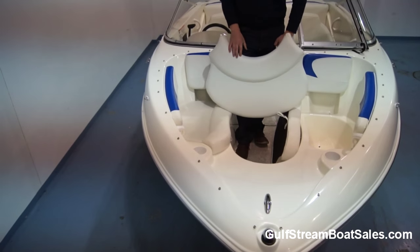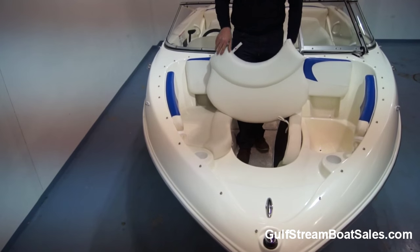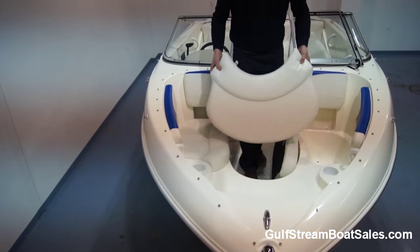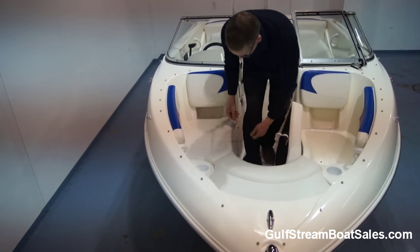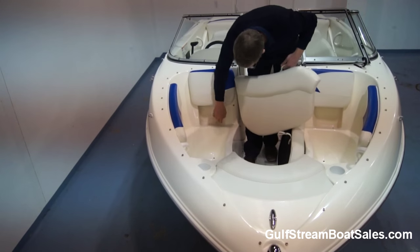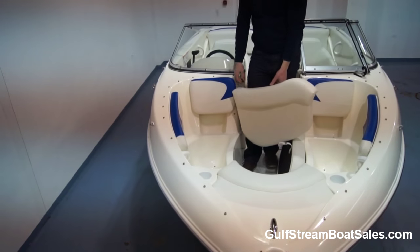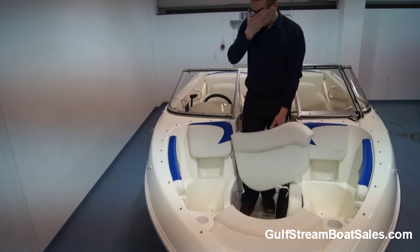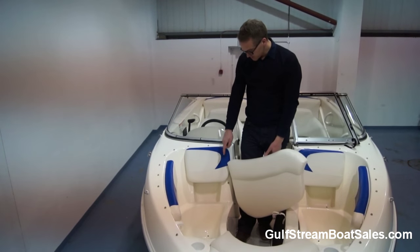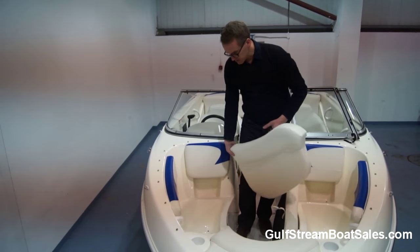This is a big flat step actually, so we've got that proper bow walkthrough. So you've got a proper step to get in and out, and that's all molded. Non-skid too, so that's a nice, neat little feature. And then we've got more storage underneath this seat, and a couple of wee cubby holes as well, and behind these backrest cushions. Again, it's nice high quality construction. Everything's molded fiberglass. These are all drained into the bilge, so if you get any water in here, it'll drain down into the bilge.